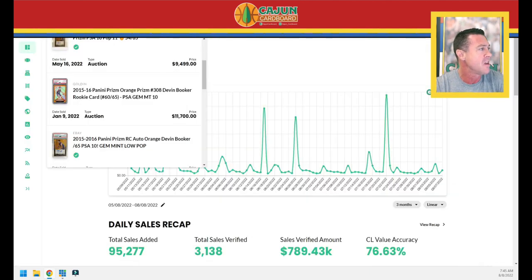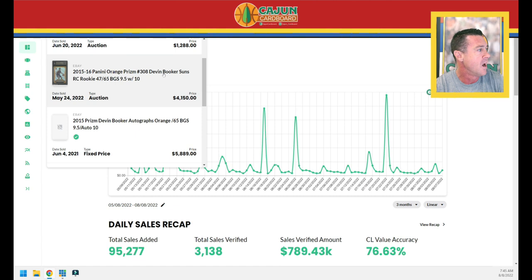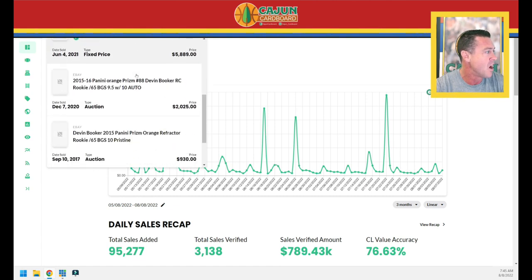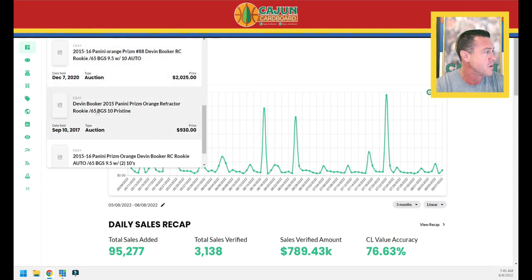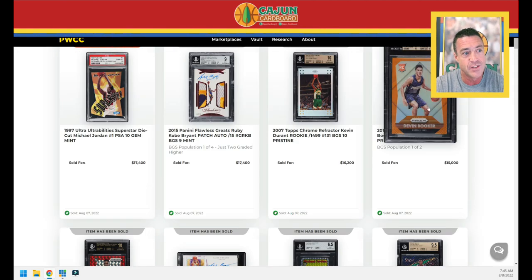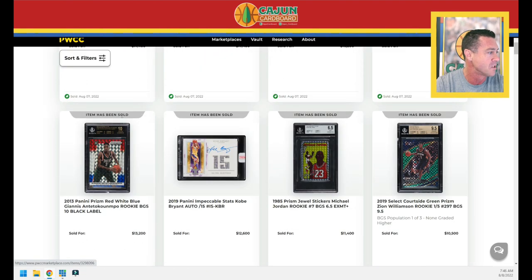But let's go back and look. I didn't look up to see if I could even find a BGS 10. Let's go ahead and just check to see if one of these pop 2 has ever sold. There's an auto, a 9.5. No, I don't see the BGS. Oh, there it is right there. $930 in 2017. Where's my time machine? Wouldn't that be nice? That Booker goes for 15 grand. That's a big Booker card right there. I don't know how else to put it.